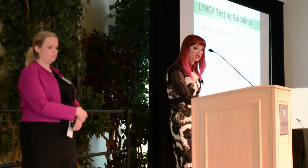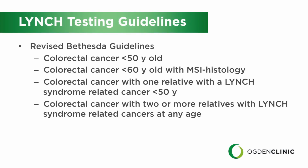So a colorectal cancer diagnosis with one relative with any Lynch syndrome related cancer at the age of 50 or younger, or a colon cancer diagnosis and then with 2 or more relatives with any Lynch-related cancer at any age. And that's the Bethesda criteria.